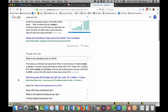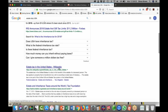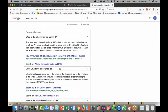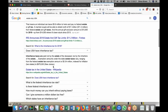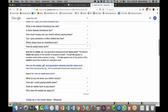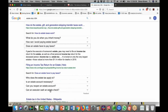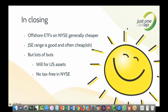Inheritance tax. Oh, that's federal. So federal is not applicable, because you don't live there. Why do they make it so hard? Wikipedia. Inheritance tax is paid on the estate of the deceased by the inheritors. Exemption amounts vary, ranging from the federal amount, indexed for inflation, to New Jersey, which is really, really low. Which states, how do estate taxes work? I'm not just finding it. Google should be simple, but it often isn't. Mike, my memory seems to say it was 350,000 US, which is currently over 5 million ZAR.